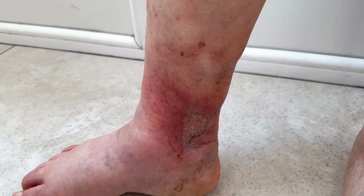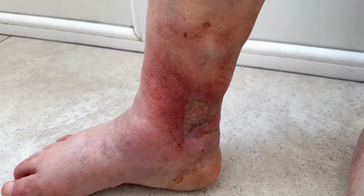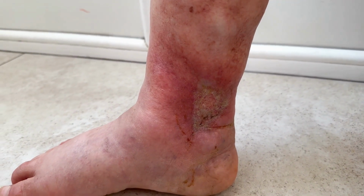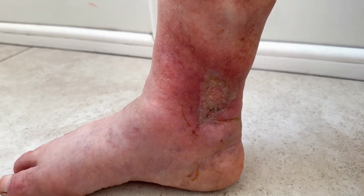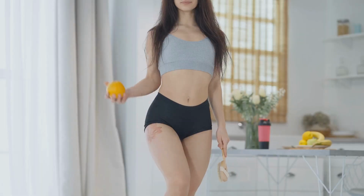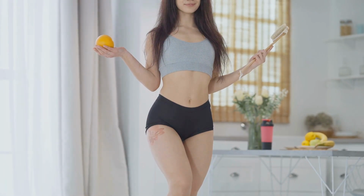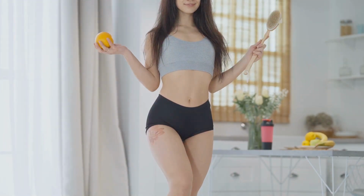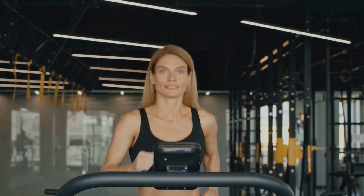Fluid retention, especially in your ankles and lower legs, often boils down to a problem with tiny structures in your cells called sodium-potassium pumps. You have millions of these little pumps in your body, each responsible for pushing fluid in and out of cells. And here's something interesting.